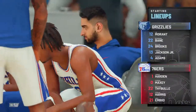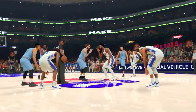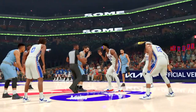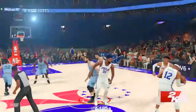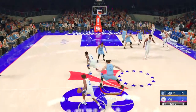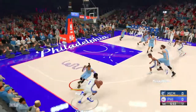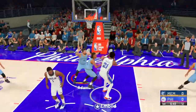Absolutely. Thank you. Now we'll look at Memphis's starting group. Adams at center with Jackson next to him. Then there's John Morant. Then there's Dillon Brooks. And it's Bane in at the shooting guard. And for the 76ers, the stars of this team in the post, Harris and Embiid. Harden out there with Maxey. And it's Thibault in at the 3 spot.